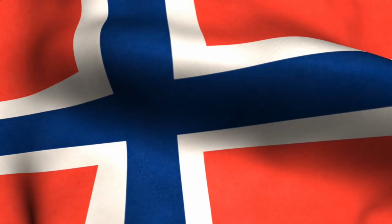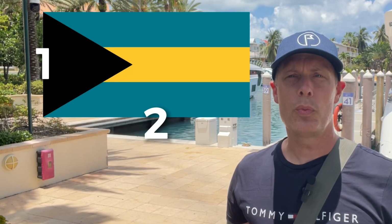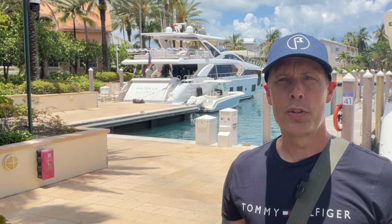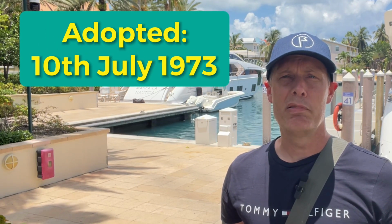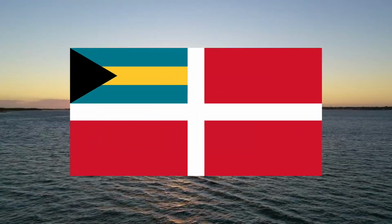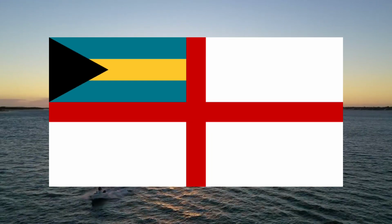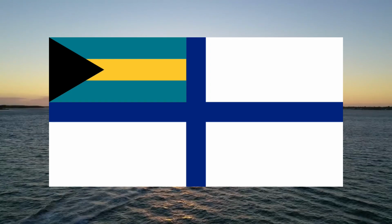And locals use these colours everywhere, not only in flags. The flag has a 1:2 ratio and was designed by Dr. Hervis Bain. Speak of the devil, and he shall appear. It was ready for adoption on the 10th of July 1973, the country's independence, when they broke away from British colonial rule. There are 3 ensign versions: this silver one for privately owned yachts and boats, the state ensign for government boats such as the Coast Guard, and the naval version used by their navy.